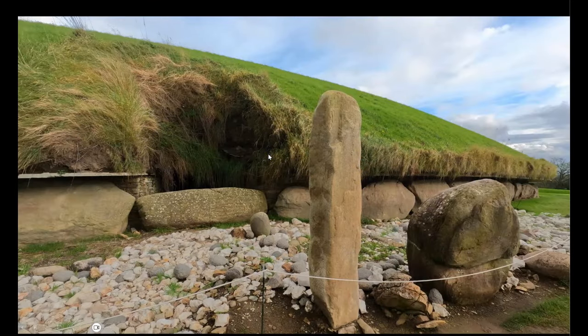All right, ladies and gentlemen, now without further ado, I hope you enjoy Sunday Site Visit 41 from my expedition to explore this mysterious ancient Irish chemical manufacturing complex adjacent to the Boyne River called Knowth.